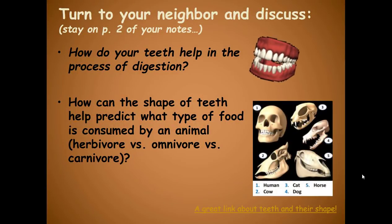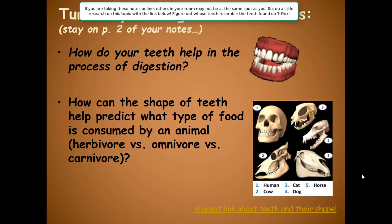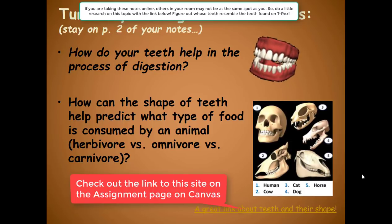Now, take a quick minute or so, talk with your neighbor about these 2 questions. How do your teeth help in the process of digestion? And how can the shape of teeth help predict what type of food is consumed by an animal? In other words, what type of teeth are going to determine an herbivore, an omnivore, or a carnivore?